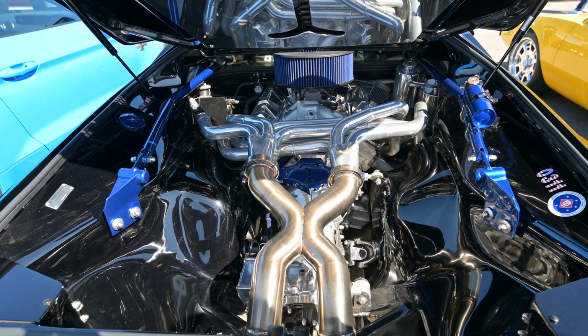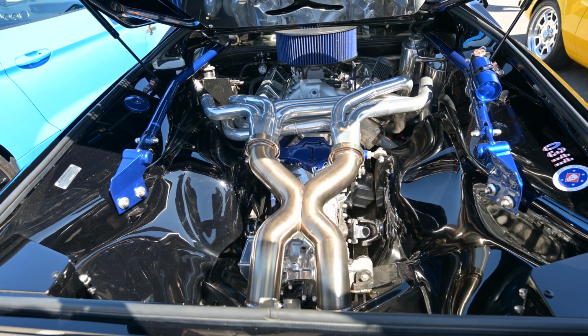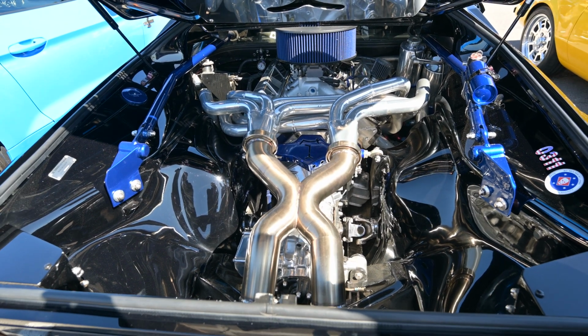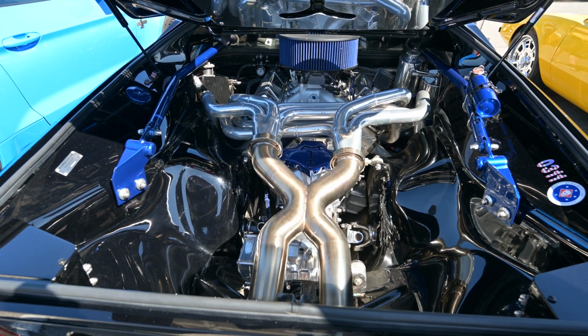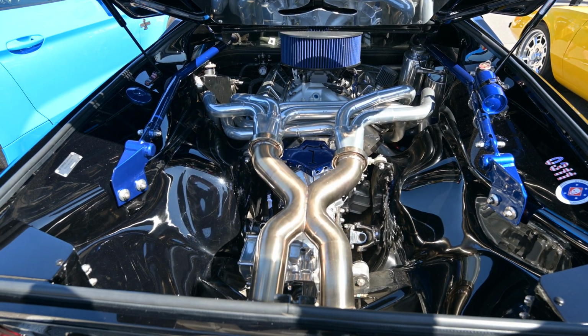So what's the motor that you started with? So originally it had a Cleveland, 351 Cleveland. This is a 351 Windsor punched out to 454. Oh, wow. With Cleveland heads. Okay. So this is a Clevor that they call it. Yeah, I like it. Clevor.